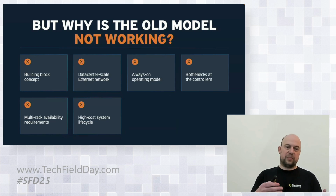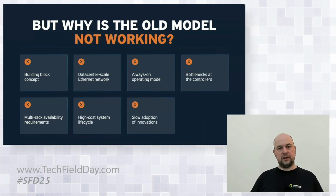Part of the high system lifecycle cost is what you do at the end of that lifecycle, and needing to migrate data off, etc. There's slow adoption of innovation, meaning in traditional disk arrays, you don't get the latest network interconnects, storage devices, etc., because of the way these traditional arrays are developed. You need to wait for the next version of the controllers, essentially. And they're hard to manage at scale. We'll go into that in a bit more detail.